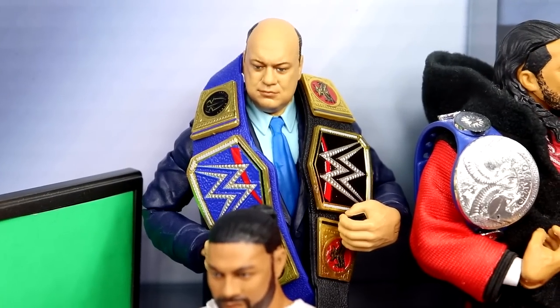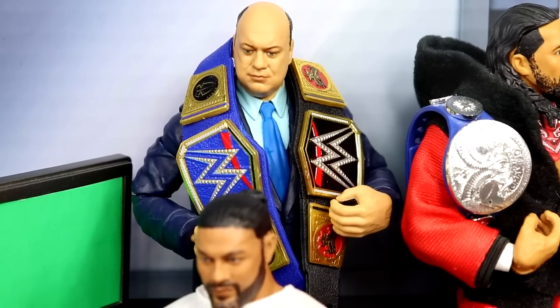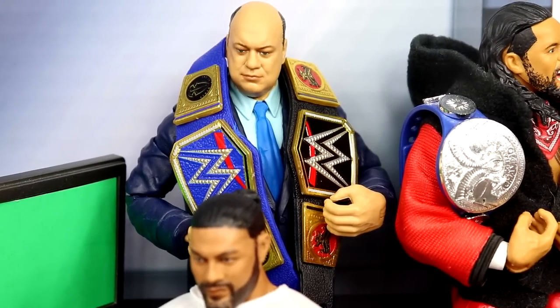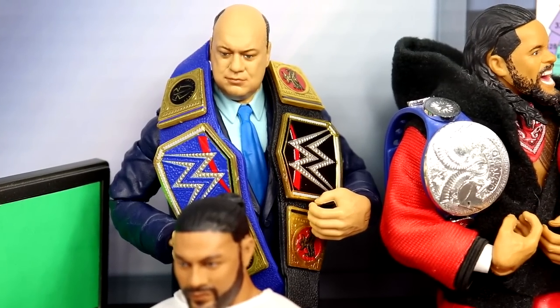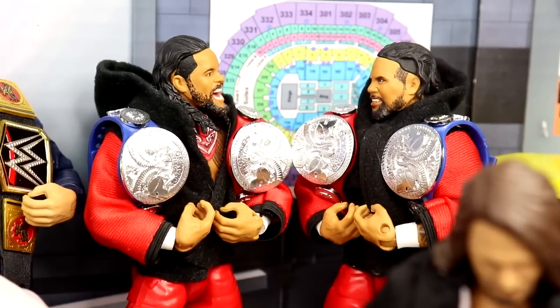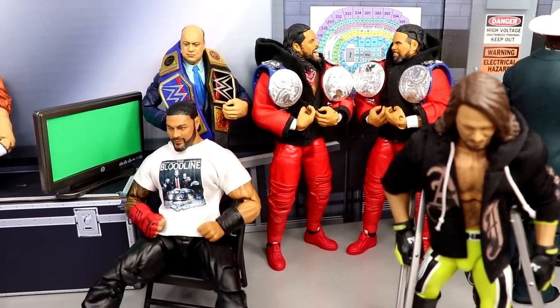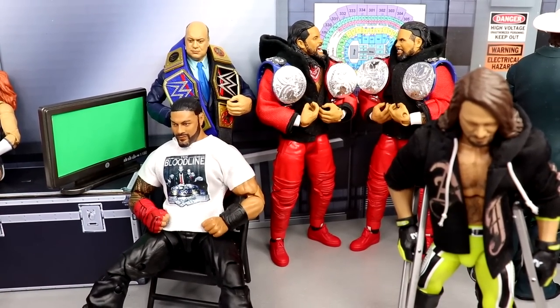And then you got Paul Heyman behind him with both championships. I know the WWE Championship has the Brock Lesnar side plates, but I felt like the main plate looked so good. I guess I could switch to side plates, but it doesn't really bother me that much. It's just Paul Heyman carrying both championships. And then we have both Usos here with all their gold looking pretty crazy. They got their red and black and Bloodline gear going, so they're all chilling out before the Royal Rumble.